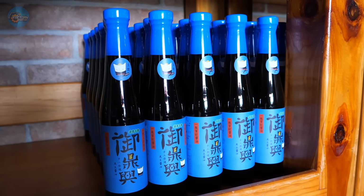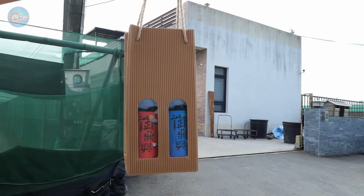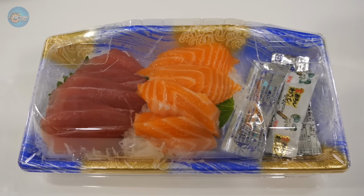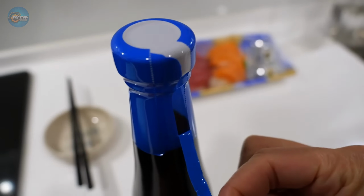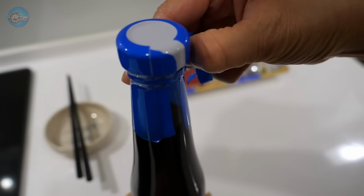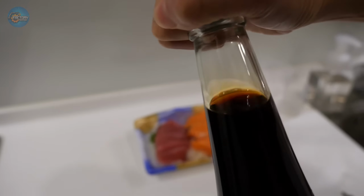Then it's off. It ships out from the quiet town of Yuasa to kitchens around the world. From stir fries to sushi, from home cooks to Michelin stars. It's just a drop, but inside that drop is fire, time, and tradition distilled into flavor.